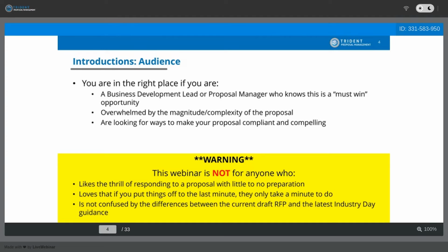And if you don't have any questions at all about the discrepancies between what was said at the industry day and what's in that draft RFP, then you're not going to find what you're looking for here, because we are going to dive into some of those gaps and what they mean and what you should watch going forward.